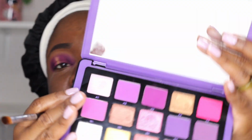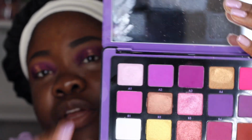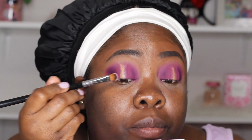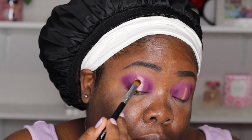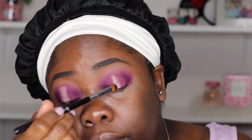And then we're going to go into the shade A1. That's that light, sparkly, princess lavenderish shade right there. So pretty. We're going to put that right on the center. Pack it on. Now you know after packing this on, you're not done because you're going to blend around it. You're going to make it nice and smoky.